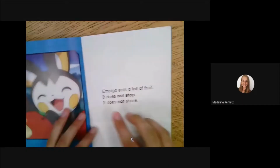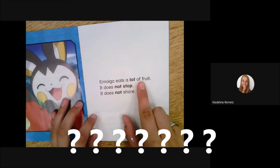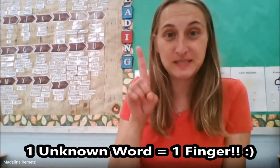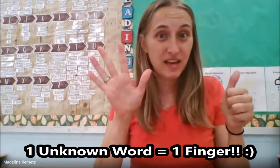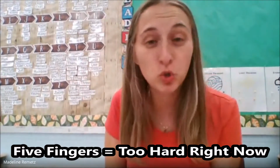So when I'm reading and I see a word that I don't know what it says, for example, "Emolga eats a lot of fruit." When I see a word like that, that's when I put up one finger. Every time that you see a word you don't know, you have to keep adding fingers. If you get to 5 fingers up, as if you were raising your hand, that means that book's too hard for you.